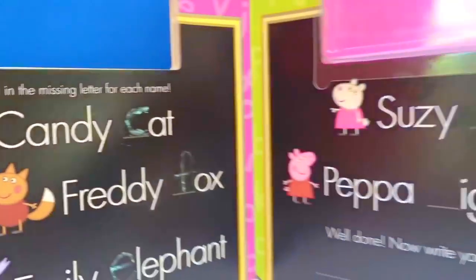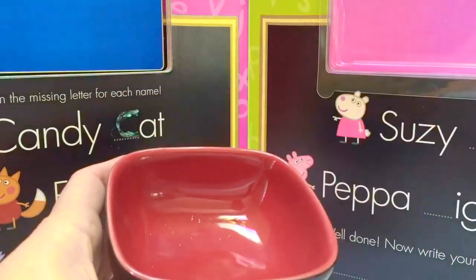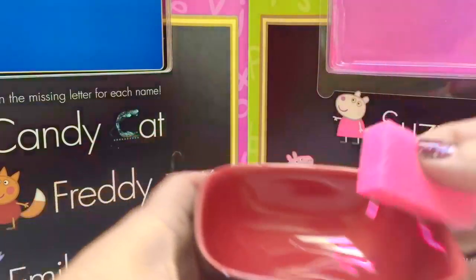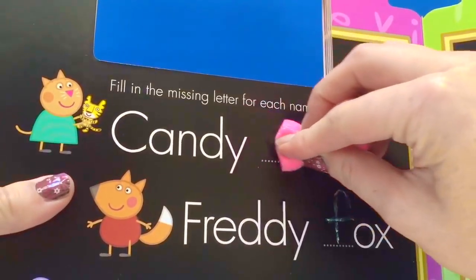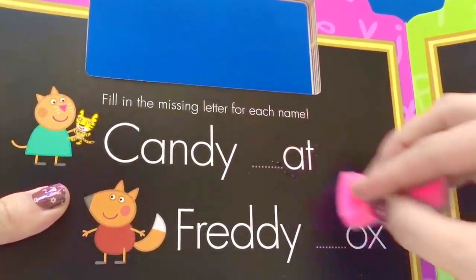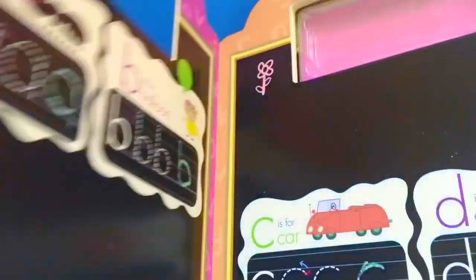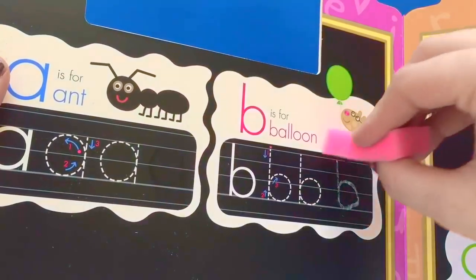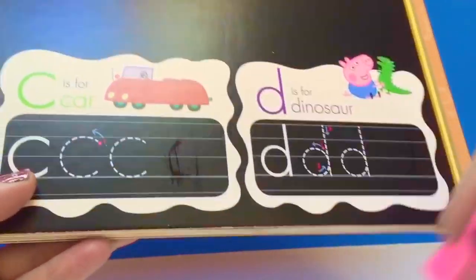Okay, now let's wipe our chalk away clean so that we can use it again next time. So let's dip the sponge in a little bit of water and wipe the C clean. And it's ready to use again. And we must also not forget to clean off our A, our B, our C, and our D.